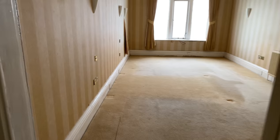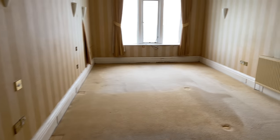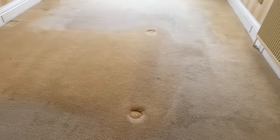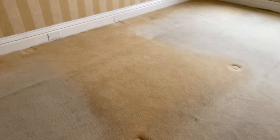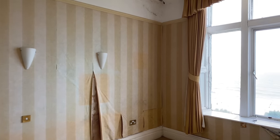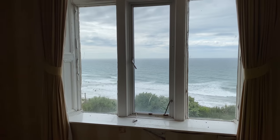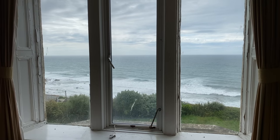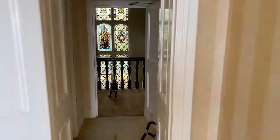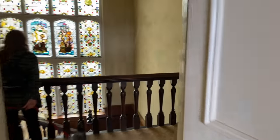God, this is quite a big room. There's not a lot in here, sadly. You can kind of see where the bed was, where it's all sort of sun-dyed. Got more signs of decay in here too. Lovely view out the window. God, that is so lovely. Wow, if all the rooms are going to be like this, I think we're in for a treat. So, let's take a look up here first.